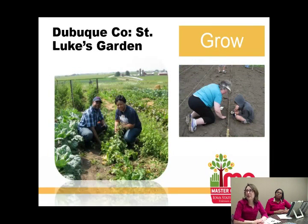In Dubuque County, the St. Luke's Garden is another great example of a collaborative project where master gardeners are volunteering. This is on a private acreage, and the food is going to the free meal program that's hosted at the St. Luke's Church. Master gardeners come out to this garden to volunteer to grow food, and that food then goes into those free meals and also into the food banks.